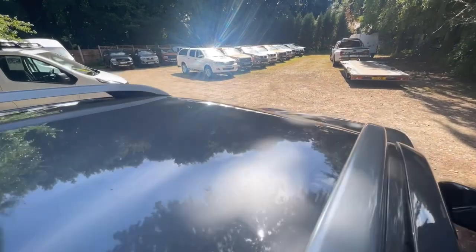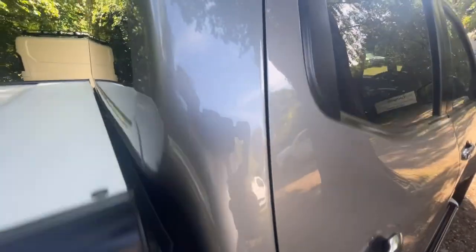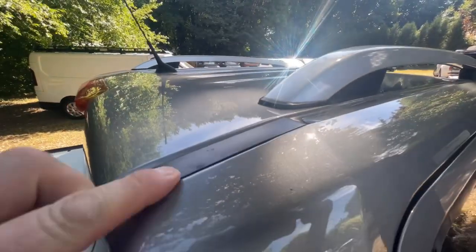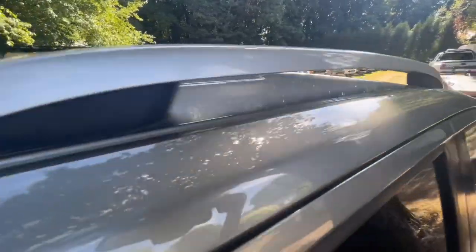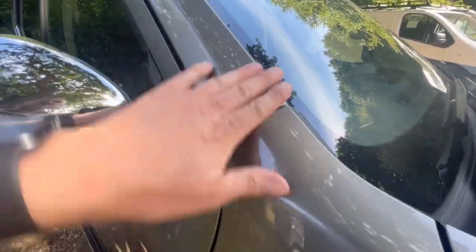Driver's side of the roof is nice and clean, there's no damage. Pillars, just rubbing my hand. Pillars in good condition. No damage, I can't see any stone chips or anything, it all looks nice and clean.